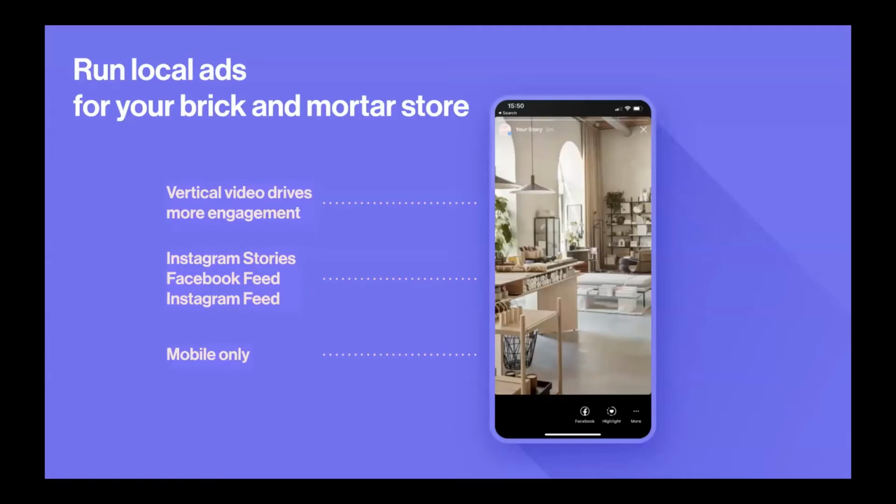The next tactic I've got for you today goes hand in hand with your paid advertising activities, and it has to do with running local ads for your brick and mortar store. One of my favorite tactics when running ads for an e-commerce store that has multiple physical locations is to set up some local video ads awareness campaigns for them. This way, when people are passing by, we're quite sure that they become aware of the brand in case they have their mobile phone, which they always do.